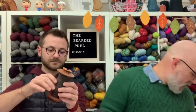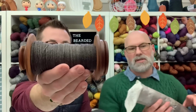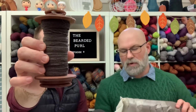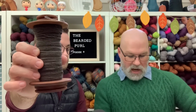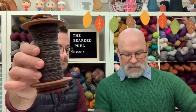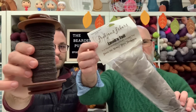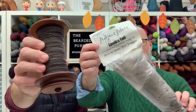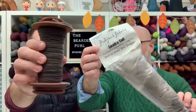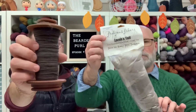This is a braid of Blueface Luster hand-dyed top from Frabjous Fibers. It's called a Lamb's Tail. So it's 5 ounces of fiber, hand-dyed in Vermont. They're really great colorways. We got several of these from our local yarn store when we lived in Milwaukee.